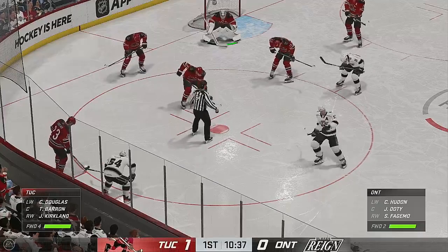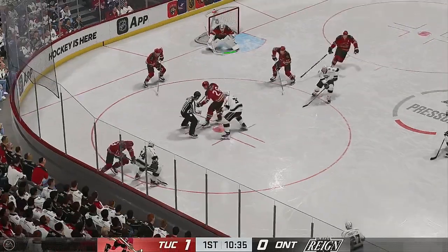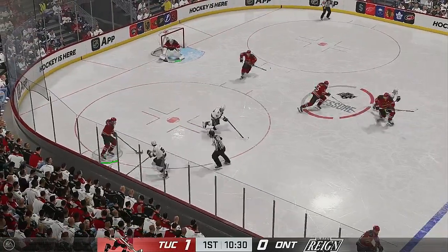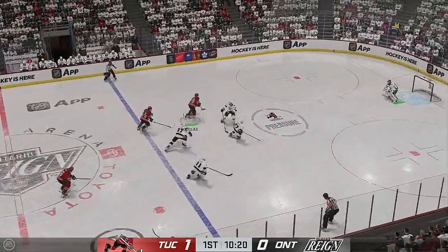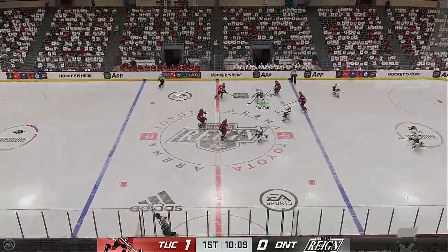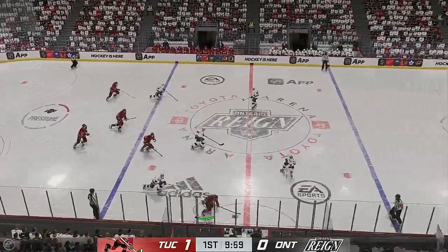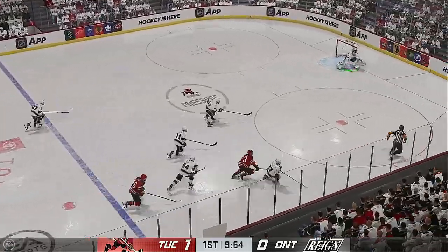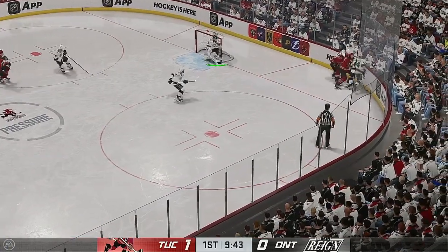Inching closer to the midway mark of this period. Tucson's up, one zip. Puck is dropped and he wins the draw here in the defensive zone. Moves it quickly over to Douglas. Can't hang on to the puck after taking a knock. Pokes the puck away. Oh, a little cat burglar-like play with the stick. Nicely done. Fires it into the offensive zone.